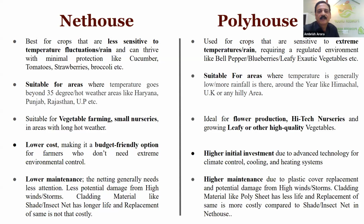It costs that for 1 acre. Now, should we go for a net house or a polyhouse? So many confusions are there, but let me clarify something about it. A net house is generally successful where temperatures go beyond 35-40 degrees, like Punjab, Haryana, Rajasthan, UP, MP, all these areas. There, a net house is better than a polyhouse because of much better ventilation in summers. Under the polyhouse, the heat is more as compared to the net house because of less ventilation.